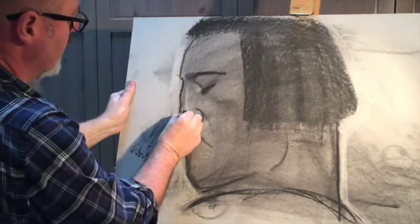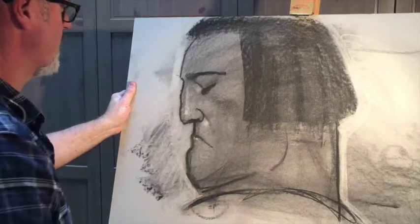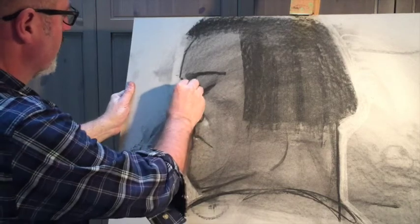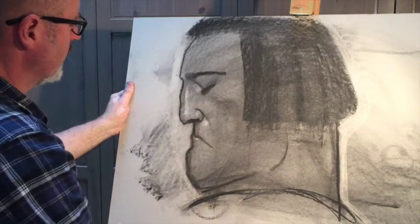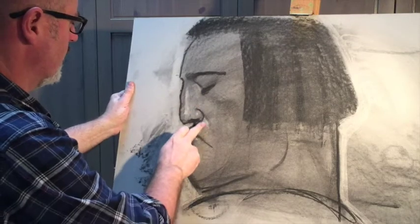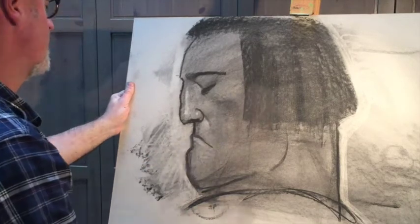I love putting little highlights in like this, just using the edges. And when you draw lots and lots of heads, you get to know where the highlights ought to go. There's often a highlight running down there and not one there. There's often a little light in there, but it's not as bright. And this is often quite light. Bottom lip is often lighter than the top lip.